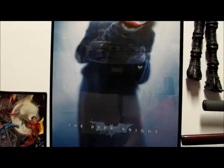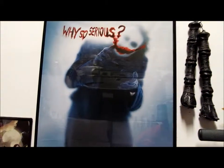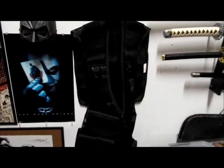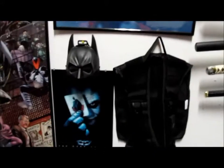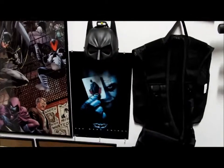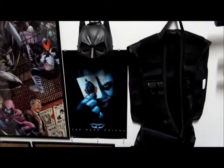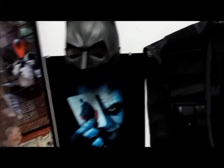Moving on to the wall over here, we have a Why So Serious Heath Ledger Dark Knight poster, because that was the shit. That was an awesome movie, and you have to have a Heath Ledger poster. Underneath, I have my battle vest, my tactical gear, as well as another 3D kind of poster and the mask. My friends Nicole and Vinny got it for me as a Christmas present, along with the other one.